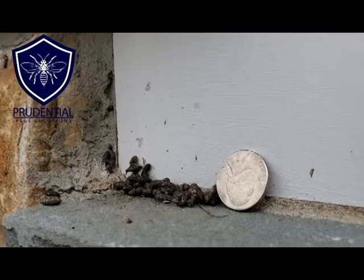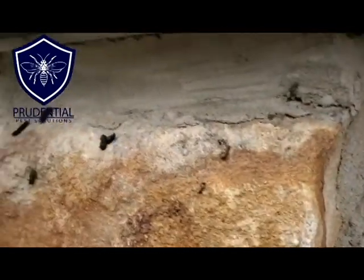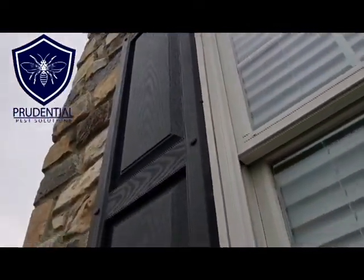So when we have rodent size droppings, but they're in a pile, especially if they're in a pile outside and kind of stuck to the stone here, that means that it's bats. So these bats are hanging out behind this shutter here on the house.